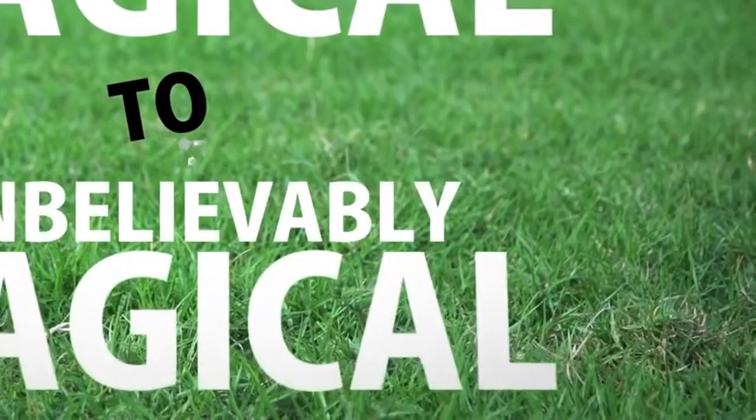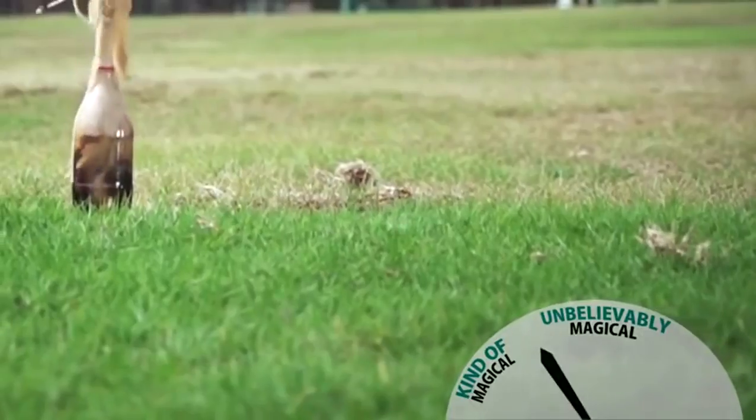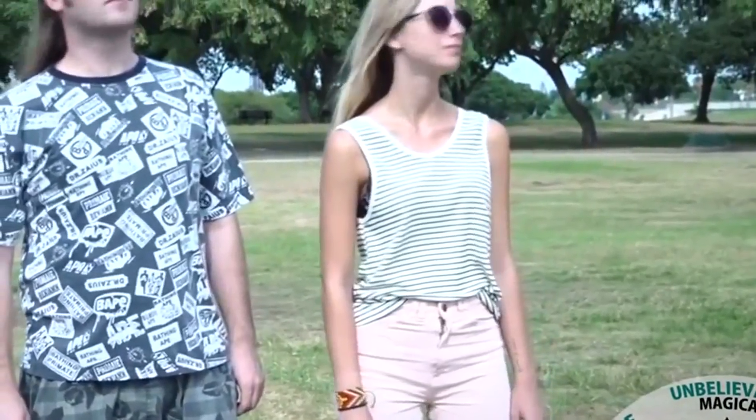Here's a list of stuff from kinda magical to unbelievably magical. Body wash that's also shampoo. Mentos and cola. Things that fly. With your help, the magical is about to get magical-er.